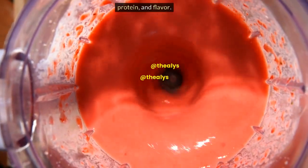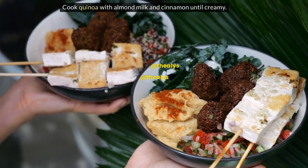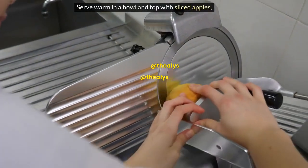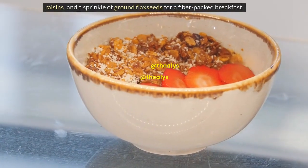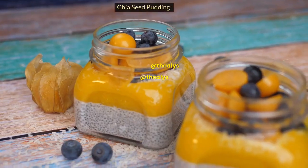Protein and flavor. Warm quinoa porridge. Cook quinoa with almond milk and cinnamon until creamy. Serve warm in a bowl and top with sliced apples, raisins, and a sprinkle of ground flax seeds for a fiber-packed breakfast. Chia seed pudding.